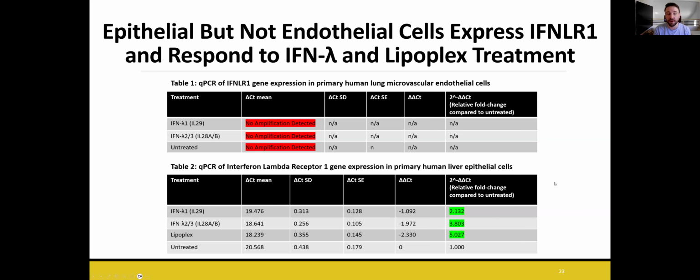So we wanted to see if interferon lambda and lipoplexes were going to initiate a reaction in the primary organ of nanoparticle accumulation. And what we see is that after treatment with interferon lambdas 1 or 2 and 3, we do see a significant increase in the expression profile in these cells. Even more so when we treat with lipoplexes, it has the most robust response. So what we're showing here is that interferon lambda can in fact act on these epithelial cells, the primary epithelial cells that will be doing the off-target accumulation of nanoparticles.